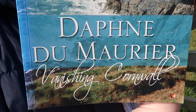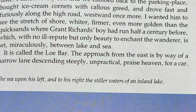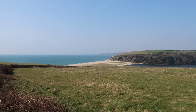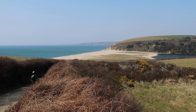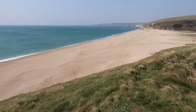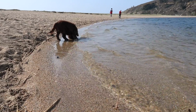Let me just read to you a lovely extract. It's Daphne du Maurier's book, Vanishing Cornwall. And she did this walk in a similar way to what we are, coming down this very road. And she says the approach from the east is by way of a narrow lane, descending steeply, unpractical, praise heaven, for a car. The visitor must walk and is rewarded for his pains by the sudden appearance of the sea upon his left and a whole sweep of the bay, and to his right the darker, stiller waters of a broad inland lake. The high ridge of sand acts as a bridge between the two, and if the day is fine and the sun shining, the effect is dazzling to the eye, the sea of brilliant blue breaking upon the bar, which in itself is gleaming white, and on the nearer side the ripple of fresh lake water lapping the softer sand. What a lovely description.